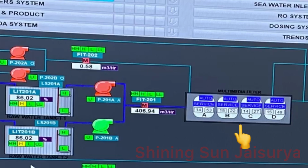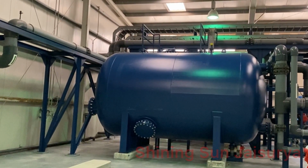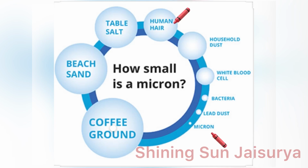There will be 4 MMF filters to filter the seawater up to 20 micron of purity. What is micron? Micron is a very small measure which we couldn't see with our normal eyes. For example, the cross-section of a human hair has 50 microns in it. That much small portion is called a micron.